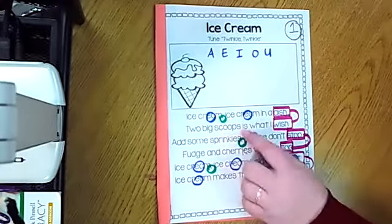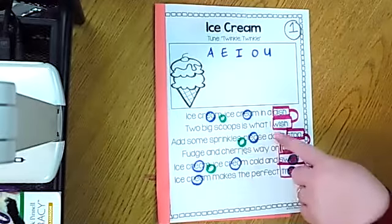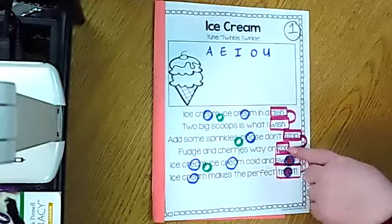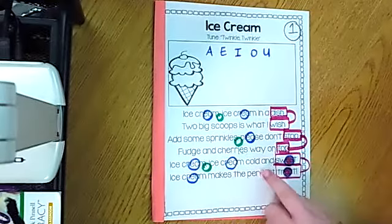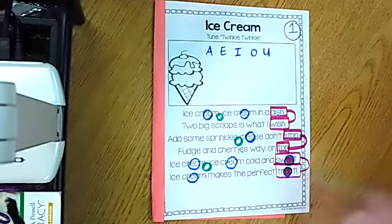Ice cream in a dish. Two big scoops is what I wish. Add some sprinkles, please don't stop. Fudge and cherries way on top. Ice cream, cold and sweet. Ice cream makes the perfect treat.